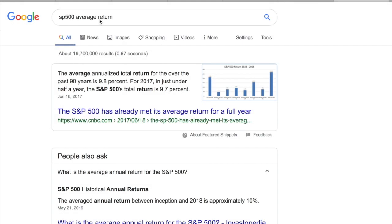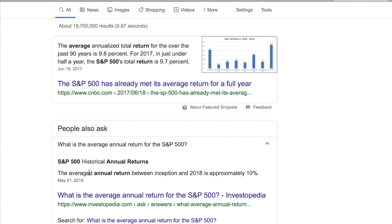Google S&P 500 average return. The average annualized total return over the life of the last 90 years is 9.8%. For 2017, it was just under. So when you Google, what is the average S&P 500 return? The average annual return from the time the S&P 500 started until 2018 has been 10%.